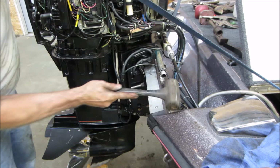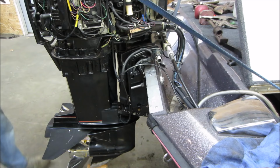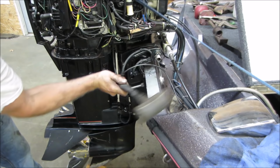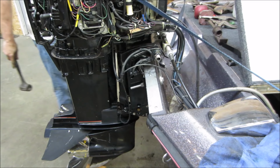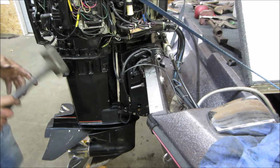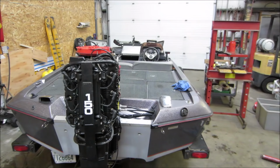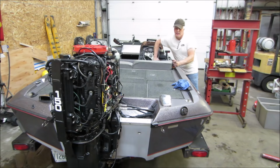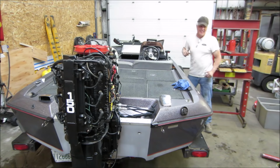Nice. There's the other side. Let's give her a motor a little shake, I guess. There it is. Almost. It's gotta go towards us. We're halfway there. Put it all back together. That one didn't put up a fight at all.